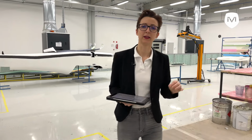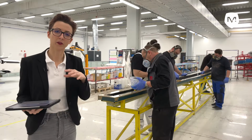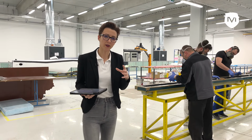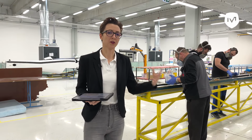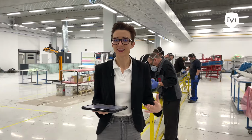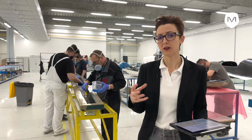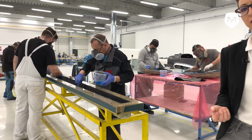This is a very precise and special work to do. It depends on the material or the part that we want to make, on how the layers are put on each other and what are the combination of them, how many of them we need. The thickest part of the aircraft is the wing, in the middle of the beginning of the wing, with 18 parts, 18 layers of fiber in it.